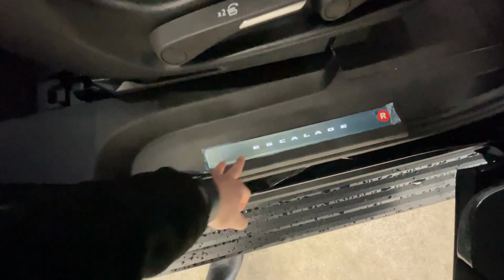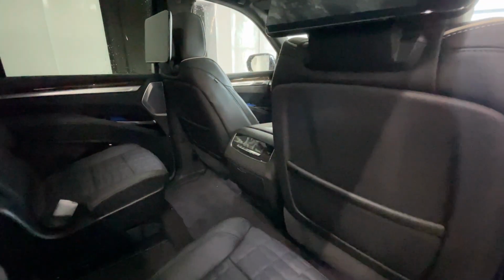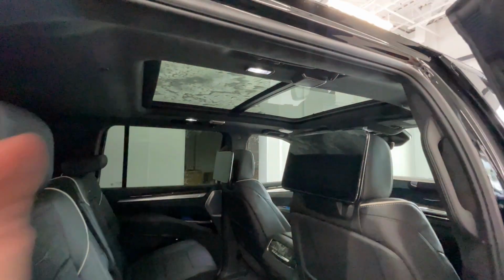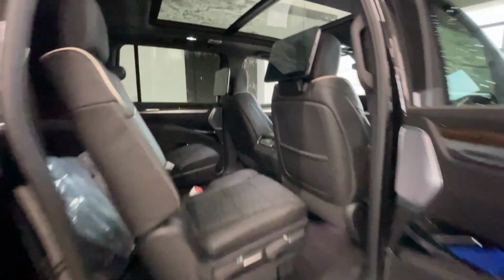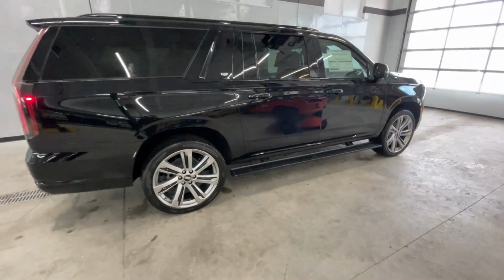You've got the Escalade badge there on the door sill, and like I said, the screens are there, and we'll get to the center console on the other side when I go over the back here. But overall, really nice place to hang out. It does have the sunroof there, and it comes to the back here where the headrest is, so that's nice. You get a lot of light there. And then we'll close this door up, and that is it, guys, for the side.